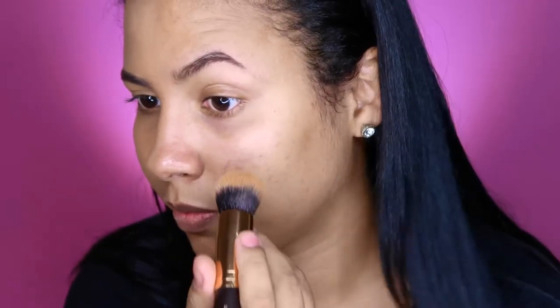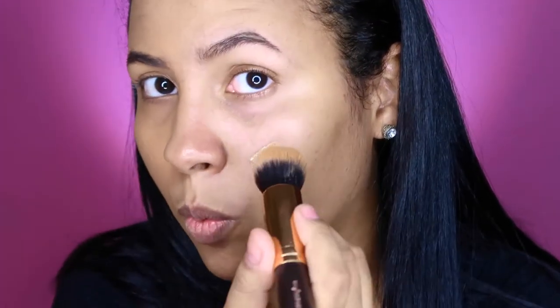Perfect. Oh, this is a mess, but I love it. And it's only $10 and it's so matte. I really feel my skin drier, like fresh. Okay, let's do the other side with Mary Kay Timewise. Oh, whoa.